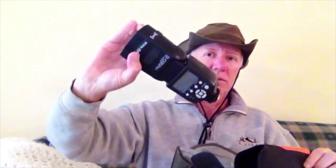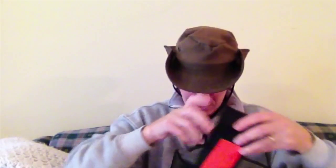I will also bring my Yongnuo flash. Olympus makes great flash, by the way. I recommend it, but I like to bring this with me just because it's cheap and it does a lot of cool things remotely. I also bring with me a mini softbox. It's kind of an octagonal softbox, but I like it. It gets really flat and super for doing close-up work, off-camera flash, that sort of thing.